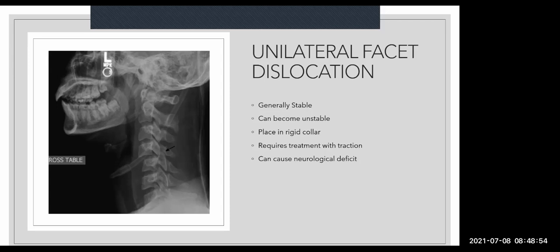In our case, if there's any movement, we just call it a facet dislocation. Call it a unilateral, very good. Then the patient goes for a CT, turns out it was a bilateral. It doesn't make a difference to our lives. We treat the patient exactly the same.